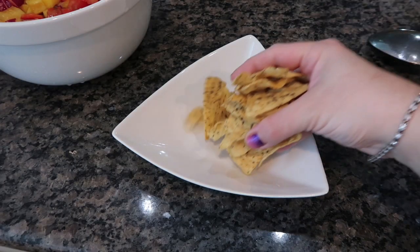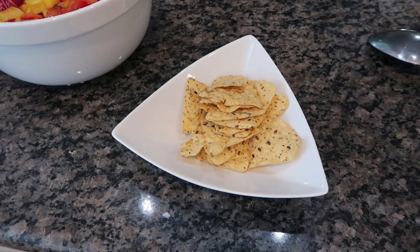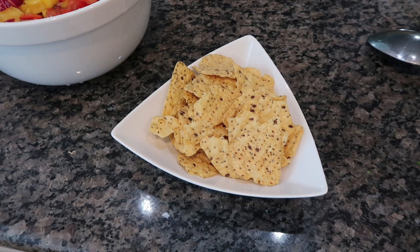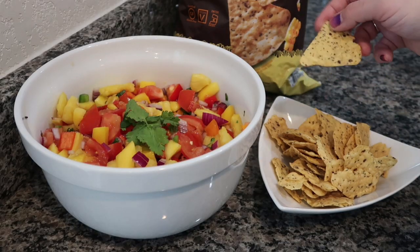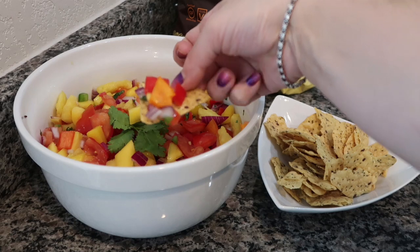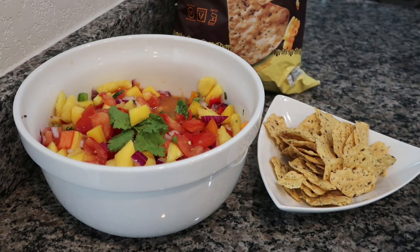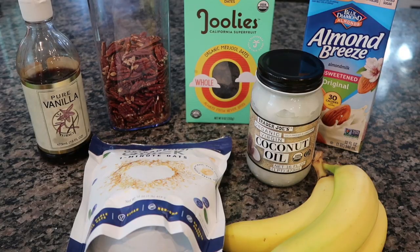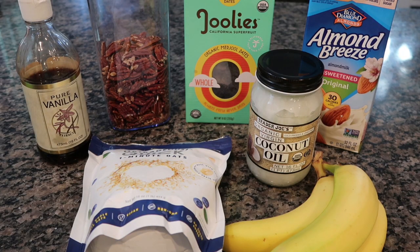But this, you guys, is so good. I really wanted to find those Stacy's cinnamon and sugar pita chips to share this recipe with you guys, because it's good with that, but it's good with tortilla chips, it's good on chicken, it's just good in so many different ways, and it's so fresh and so delicious. Perfect for summer. This next recipe is not necessarily perfect for summer, but I think you guys are going to love it for your kids for back to school.